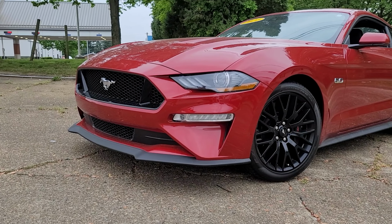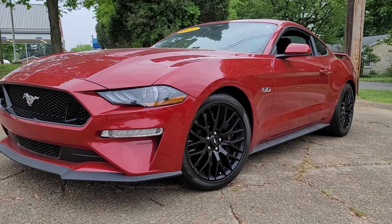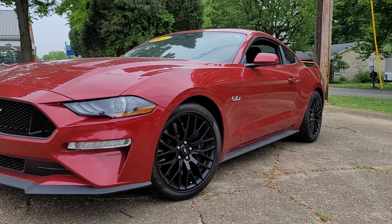In America, where numbers and horsepower mean everything, the Corvette is highly regarded as one of the best. But today, I'm going to show you a car that gives the Corvette a run for its money. Welcome to Get to Know Cars. I'm Chris, and today I'm going to show you the 2021 Mustang GT with Performance Package 1.